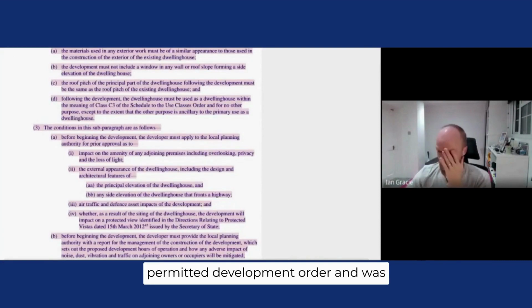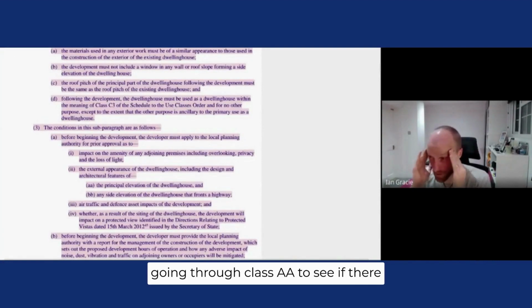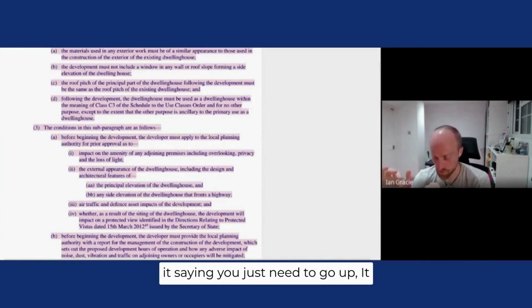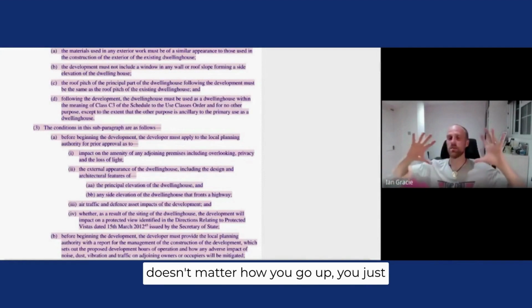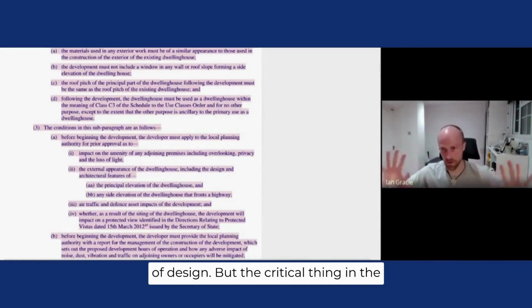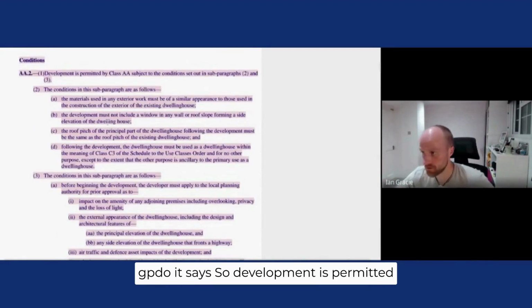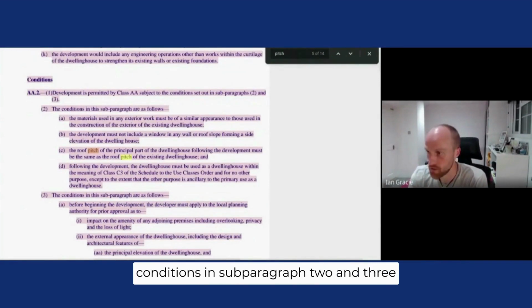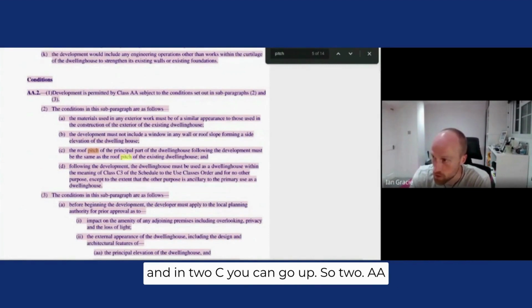So this is the permitted development order, and I was going through Class AA to see if there was any. What I was trying to find was something saying you just need to go up. It doesn't matter how you go up; you just go up, which would give you the freedom of design. But the critical thing in the GPDO, it says development is permitted by Class AA subject to the following conditions in subparagraphs 2 and 3, and in 2C you can go up.